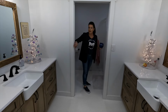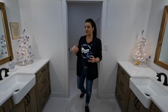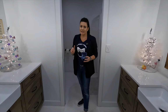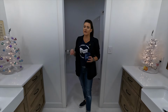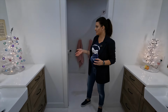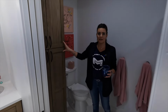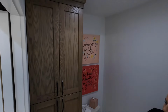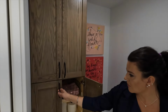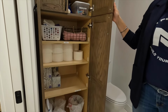And then this is a pocket door that closes off the toilet area and the shower area. Now you won't see any actual linen closets in our home. That's because we decided to utilize cabinetry and other ways to store things like that. So the girls have a very large pantry cabinet in their toilet area, and that is for all of their towels, all of the extra supplies, things like that.